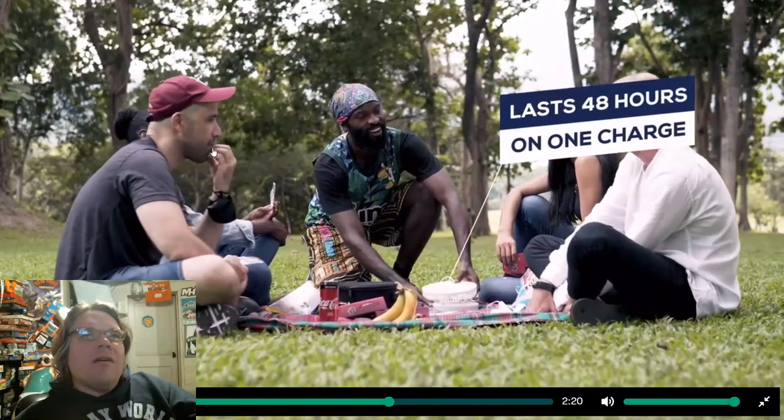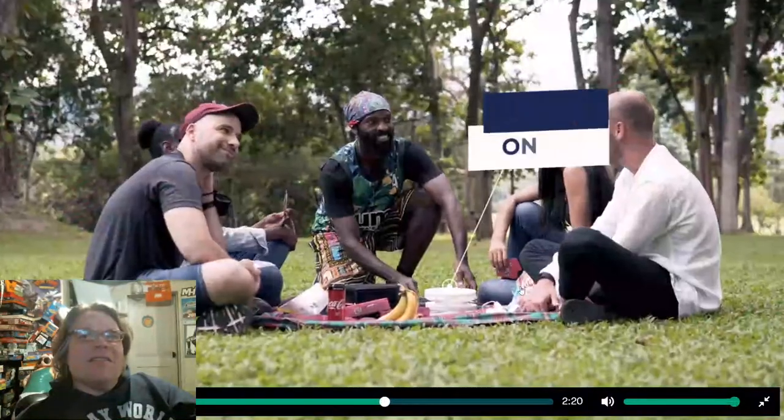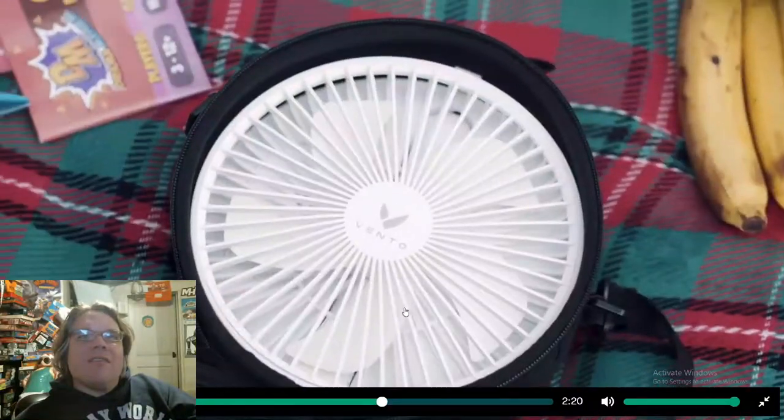Lasting up to 48 hours on just one charge. I don't know what to do. He's like, I don't know. Lasting up to 48 hours. Oh, his face is covered. Rechargeable battery lasting up to.